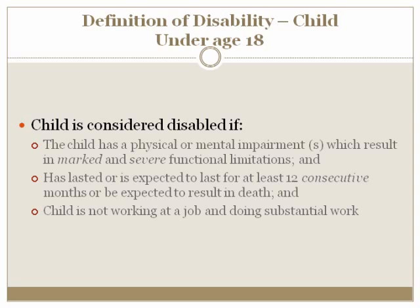physical or mental impairment or a combination of impairments, which results in marked and severe functional limitations, and has lasted or is expected to last for at least 12 consecutive months or be expected to result in death. And the child cannot be working at a job and doing substantial work.